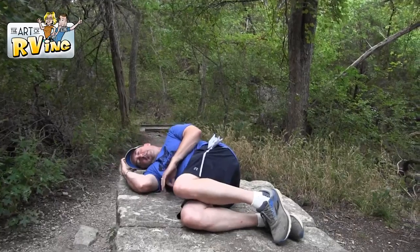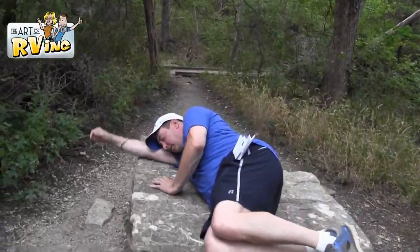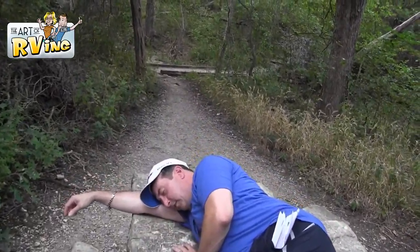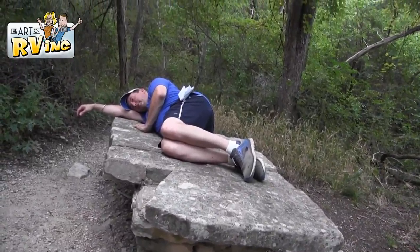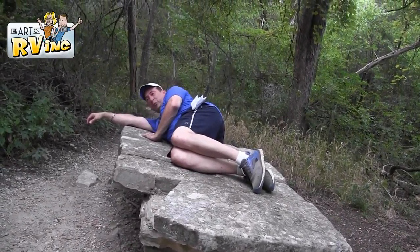There's Mark. He can literally take a nap anywhere. This is comfortable if you're Fred Flintstone. Yabba-dabba-do. I need a rock for a pillow.